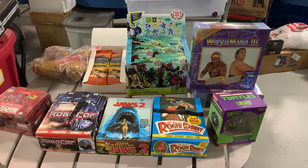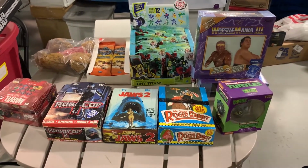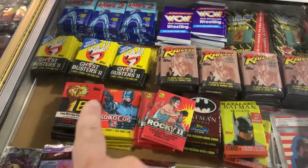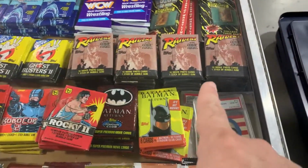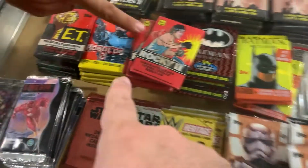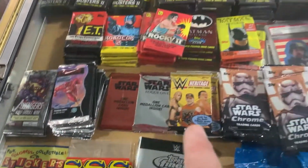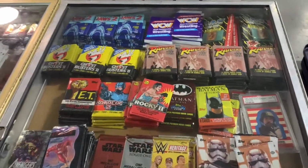Check out all these cars that they got. RoboCop, Jaws 2, Roger Rabbit. And then there's more in the case here. More Jaws, Ghostbusters, Raiders of the Lost Ark, Batman, Batman Returns, RoboCop 2, E.T. Look at all these cards. These are like the vintage ones too.